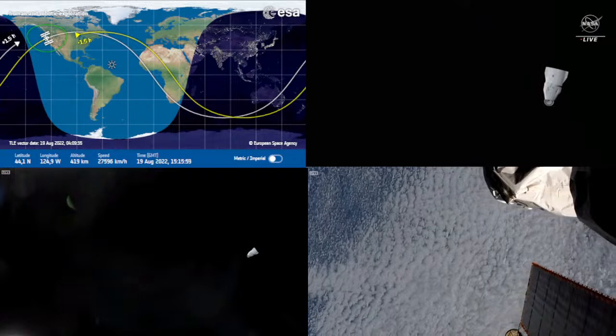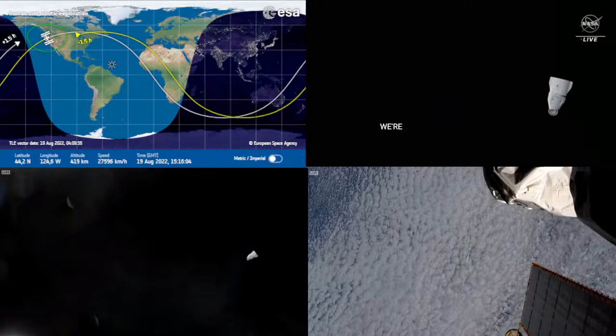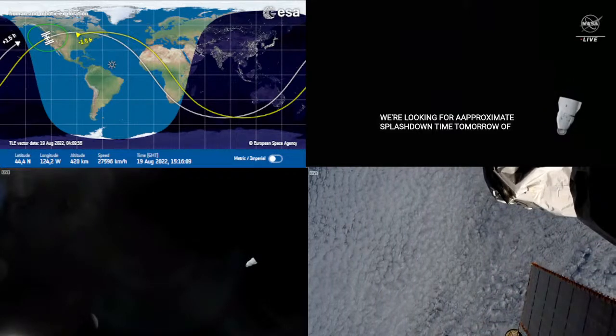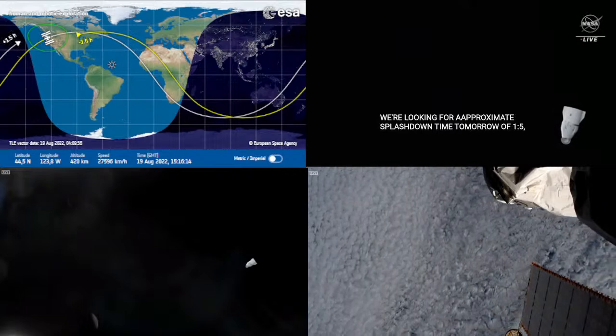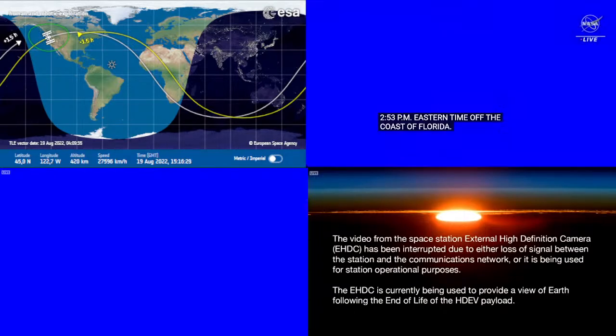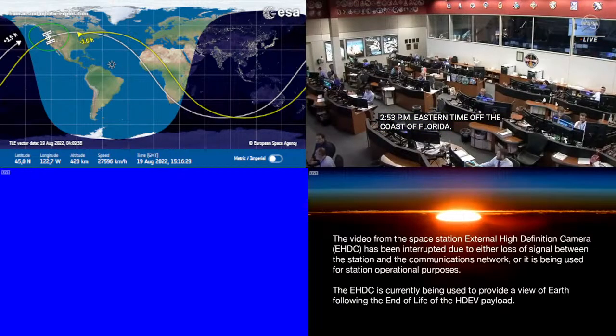We're looking for an approximate splashdown time tomorrow of 1:53 p.m. Central Time, 2:53 p.m. Eastern Time, off the coast of Florida. We're in a brief handover between satellites. You'll have views of Dragon as we get the signal back.